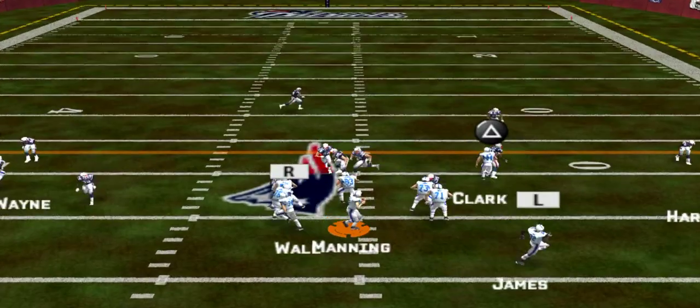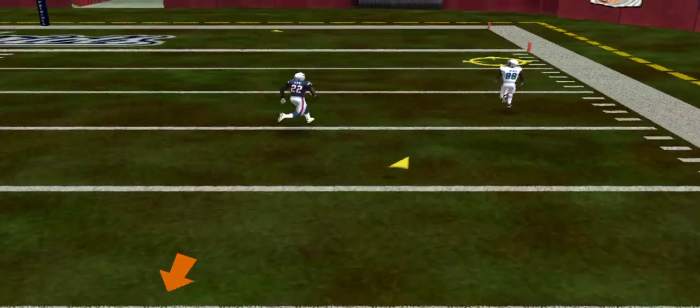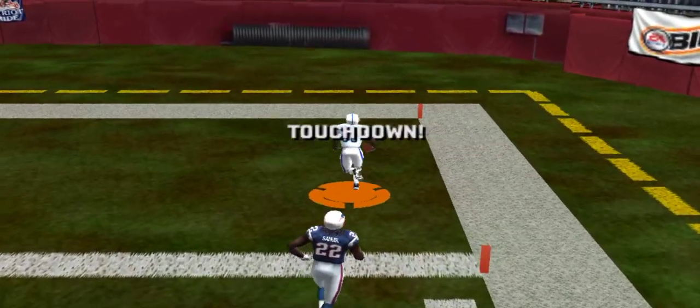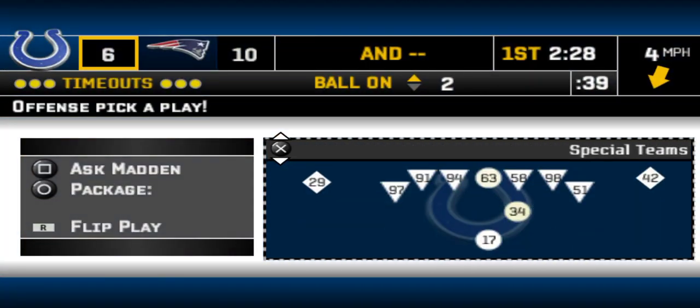And rather than punt, they're going to let the offense have a shot at this fourth down. Looking long down the right side of the field. He has touchdown. Colts. To the air they go on fourth down and come away with the touchdown.